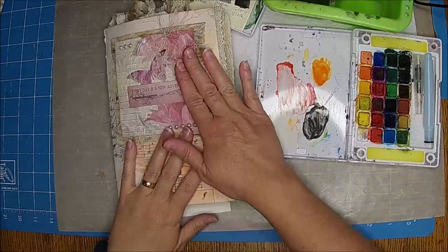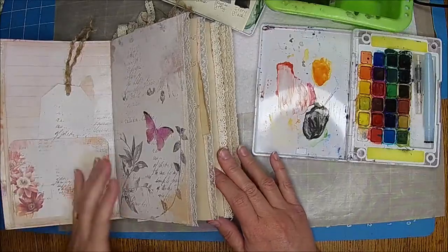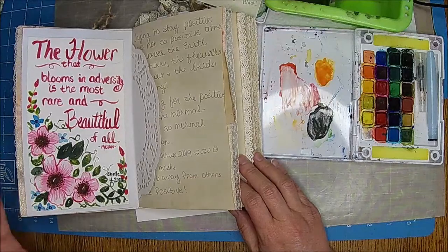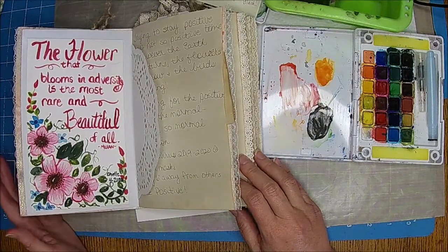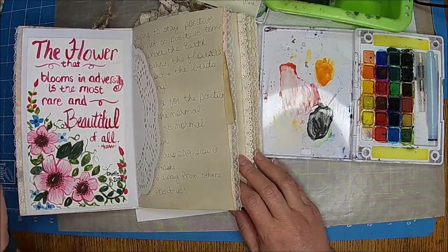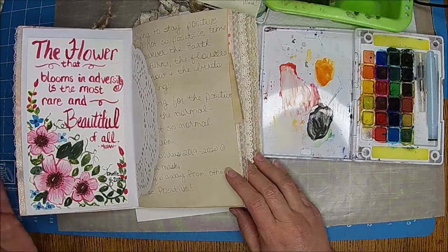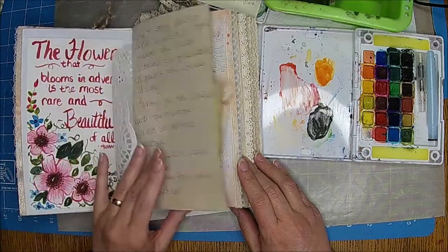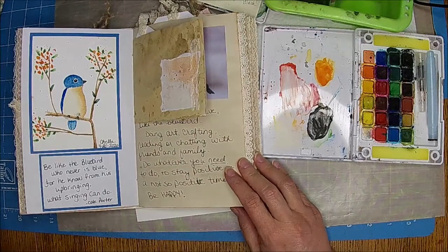So we are going to work in our positivity journal today. For those of you who are new to us, Joy DeFee started a positivity journal. I joined her in that, and I am continuing with my positivity journal, and I'm trying at least once a week to do something positive.